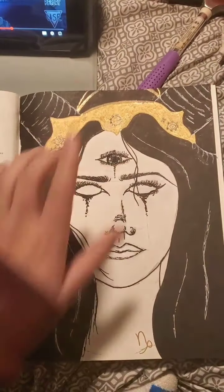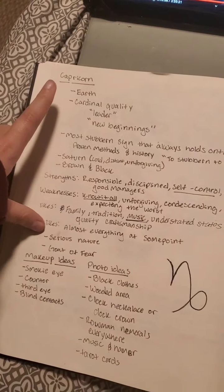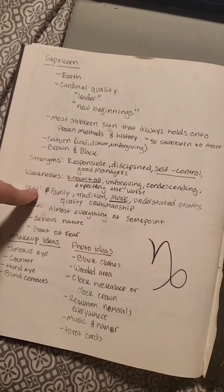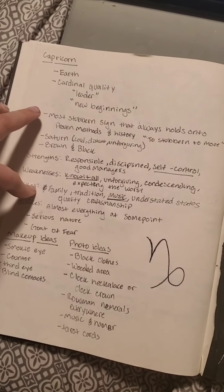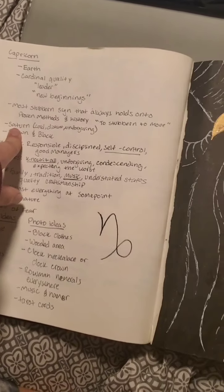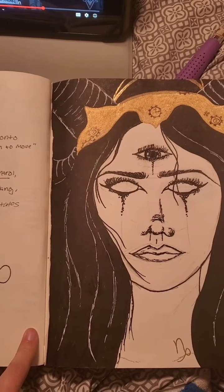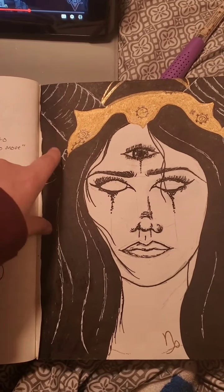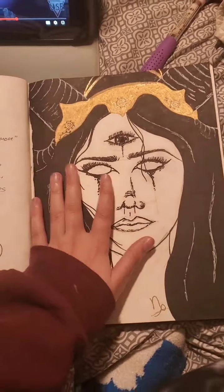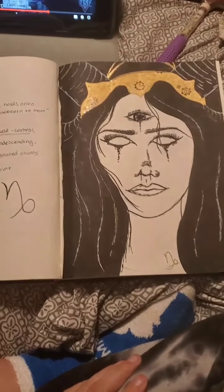These are going to be little half circles because her ruling planet is Saturn, which is there. Because Saturn has rings, I wanted it to have rings. I'm also going to have other chains hanging on the horns. This is a very rough sketch, but that's what that is. So we're gonna start building now.